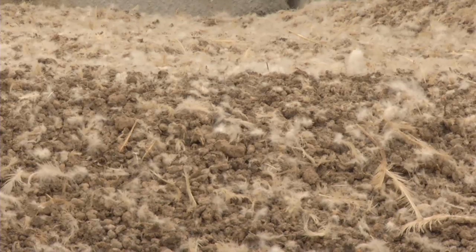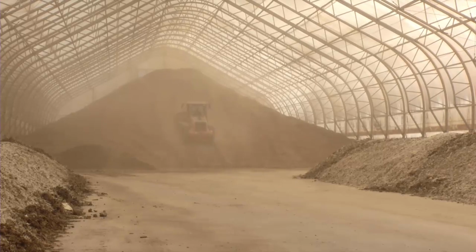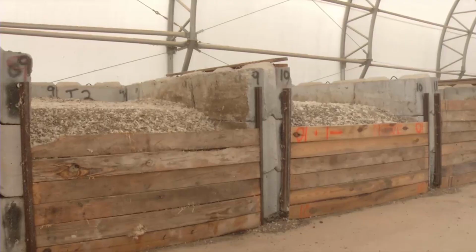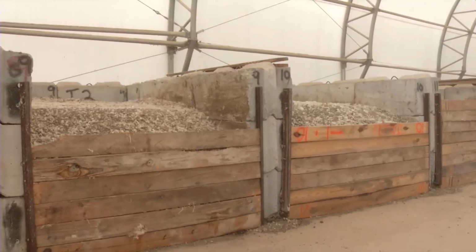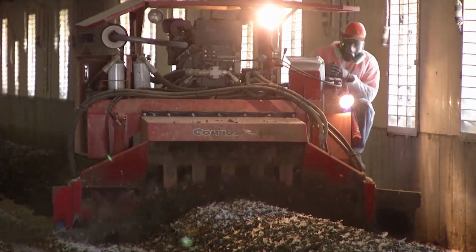Each company must deal with waste handling. Manure is removed from the production environment and placed into a storage facility where it may be composted. The storage facility will be a holding location until the end product, manure or compost, can be land applied.